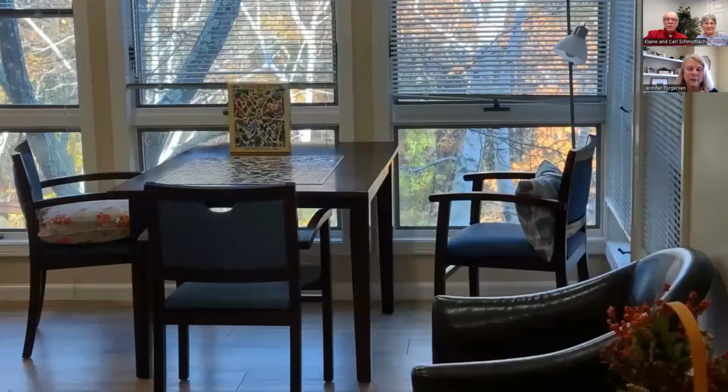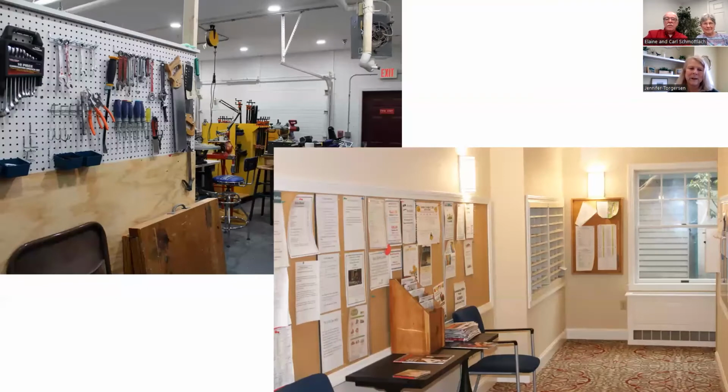This is our birch grove in the background, you can see. Incredible trees on this 29-acre campus. It's just such a lovely natural setting. A wood shop. Carl will tell us about the things he's made in the wood shop, including this nice laptop holder that I'm using today under my laptop.